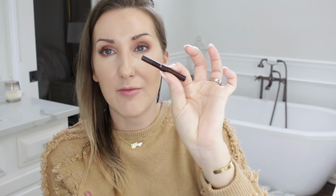So Charlotte Tilbury liners are some of my favorite. These double-ended ones are great. I have my favorite little one. I don't even know what this one is called. It's down to a little nub. I'll have to look at that. I'll link to that one. But I love this Mesmerizing Maroon.